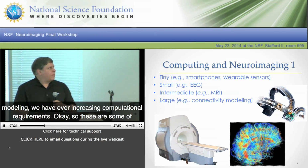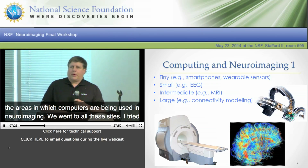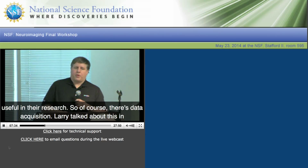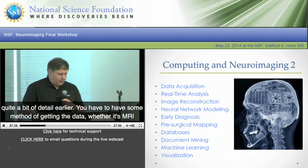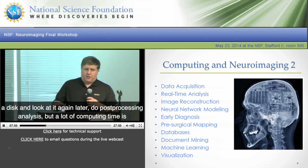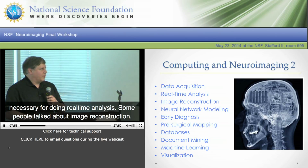Okay, so these are some of the areas in which computers are being used in neuroimaging. When we went to all these sites, I tried to ask as many people as I could at our hosts just what they use, how is computer technology useful in their research. So of course there's data acquisition. Larry talked about this in quite a bit of detail earlier. You have to have some method of getting the data, whether it's MRI or EEG. Real-time analysis is also important. Sometimes you can take data and store it on a disk and then look at it again later, do post-processing analysis, but a lot of computing time is necessary for doing real-time analysis.